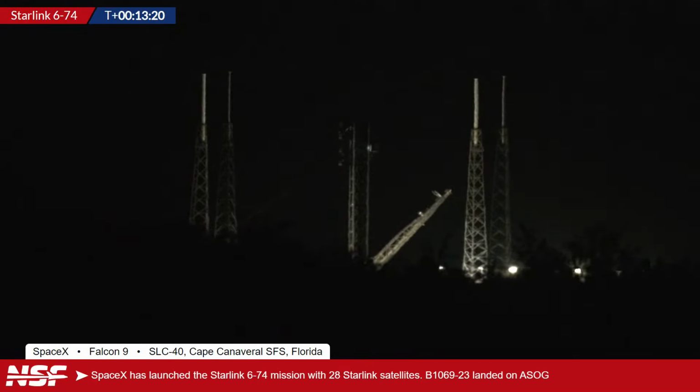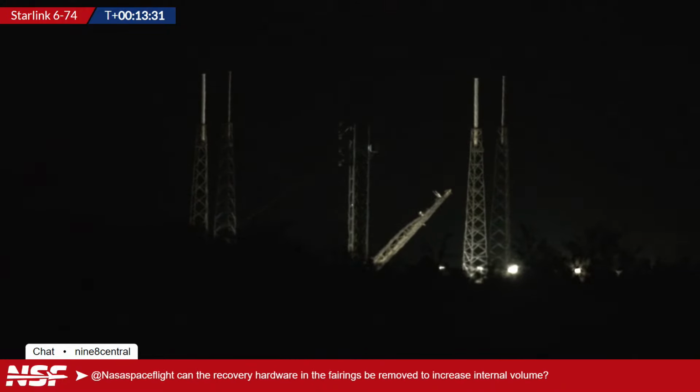All right, let's keep it going here. We have a question asking, can the recovery hardware and the fairings be removed to increase internal volume? I don't think so, because you're more limited by the diameter of the vehicle. I don't think you're going to get that much more space by getting rid of it. When you factor in all of the insulation that's already there, the doors used for access, all of the cabling needed to get data, and environmental systems for all of the payloads on board, I don't think you would be saving any real volume. So at that point, might as well save the money and recover them, because those are, last I saw, about $1 million a piece minimum.